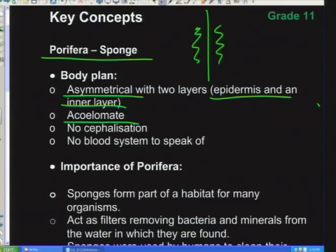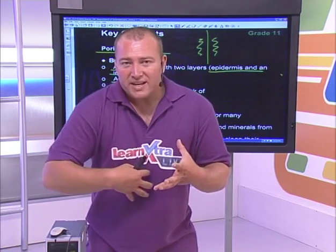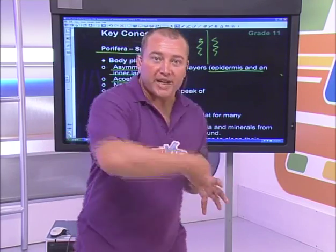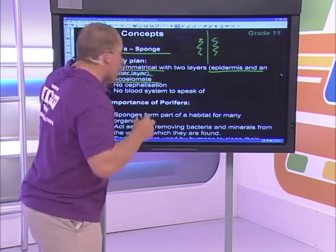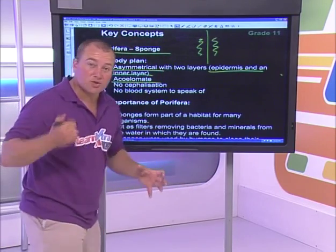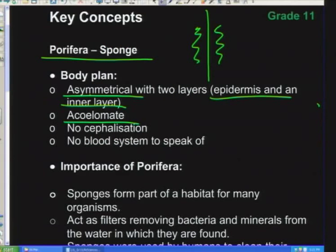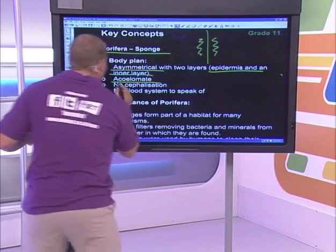It's an acoelomate. What is a coelom? Can you remember? Okay, it's a gap in the body, straight after the digestive system. It goes around the digestive system. That is your coelom. Please don't forget, it's very important. That's how we classify all these animals. It's all got to do with these following steps: whether it's symmetrical, whether it's an acoelomate, and this big word. Please don't forget this big word.